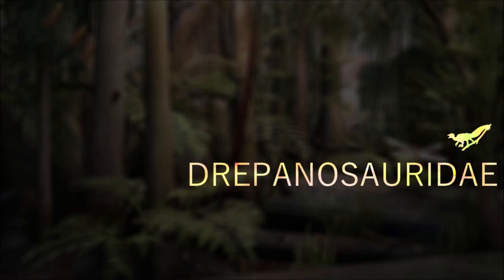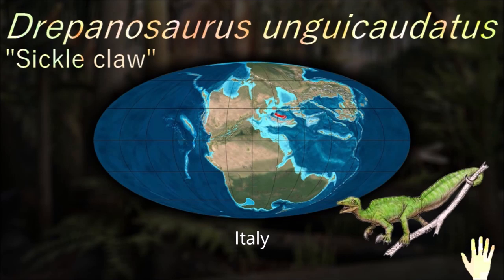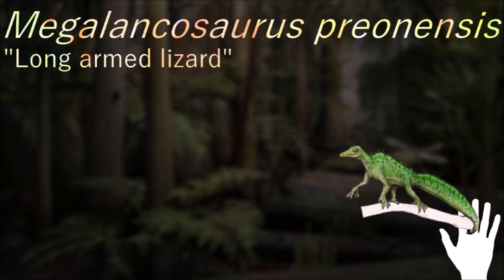Drepanosaurus is hypothesized to have been an insectivore, using those large claws on the second digits to lift bark and dig into crevices and grooves on trees to find insects. It spent its time in trees using its gripping chameleon-like hands and feet to climb from branch to branch as well as its long tail to help wrap around branches.